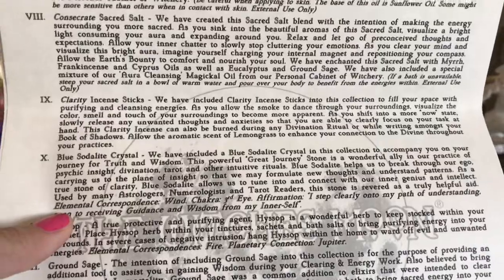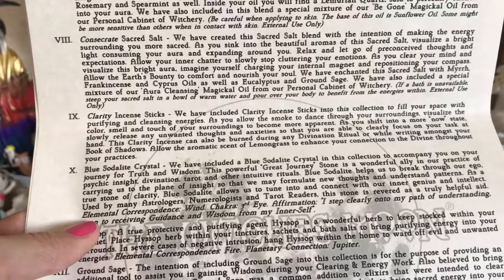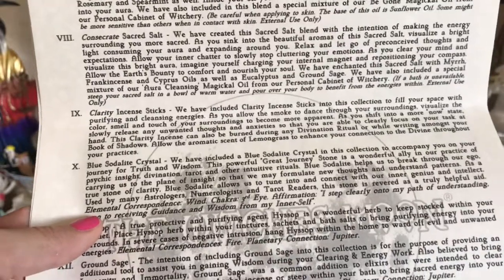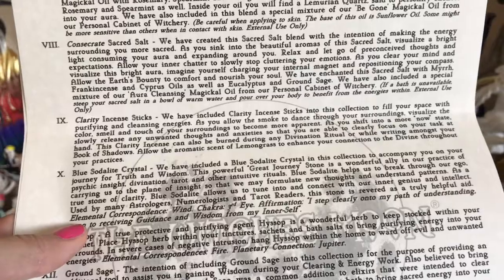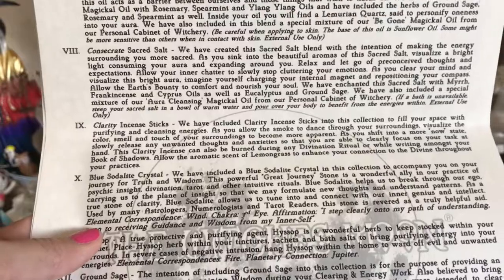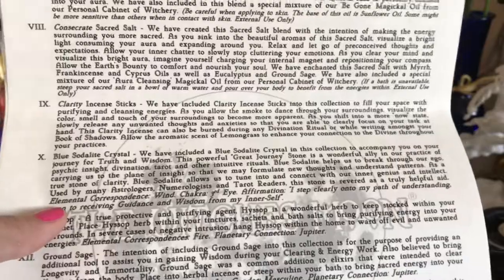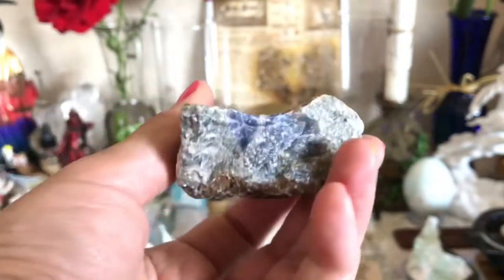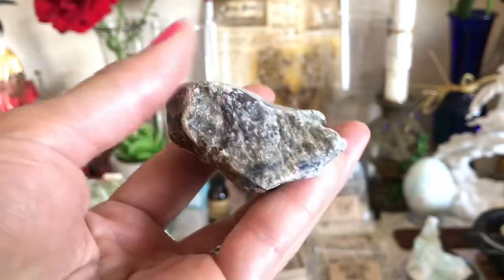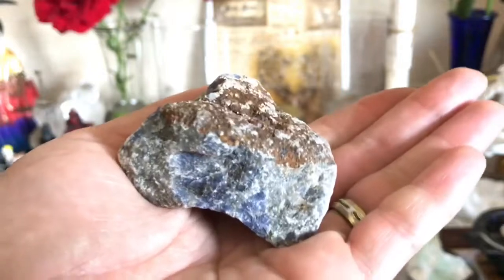They've also included blue sodalite crystal. So they've included this in the collection to accompany you on your journey for truth and wisdom. The powerful Great Journey Stone is a wonderful ally in our practice of psychic insight, divination, tarot, and other intuitive rituals, and talks a little bit more about sodalite, and it even comes with an affirmation. So let's take a look. So I only have a couple of pieces of sodalite. I think they're both raw sodalite, so this is another piece of raw sodalite, but you know, I prefer my stones in their raw form. Sometimes I like polished, but this is a beautiful piece of sodalite.